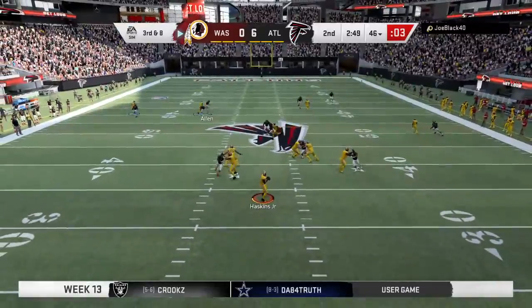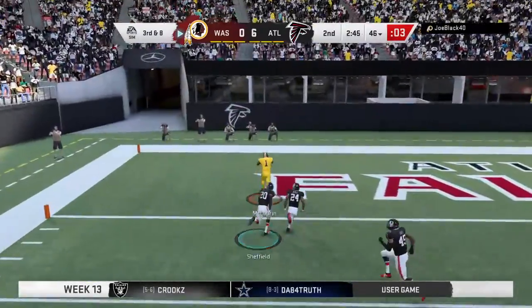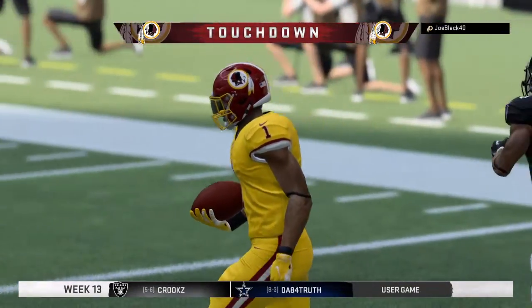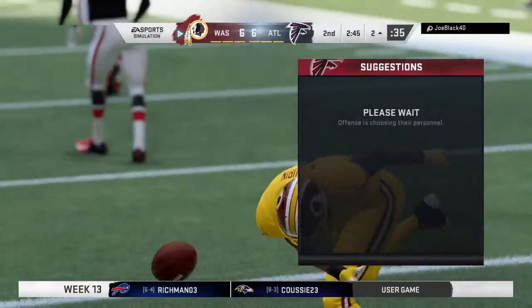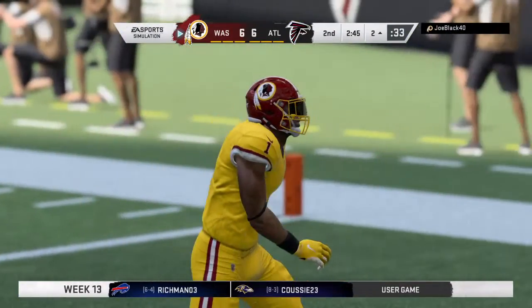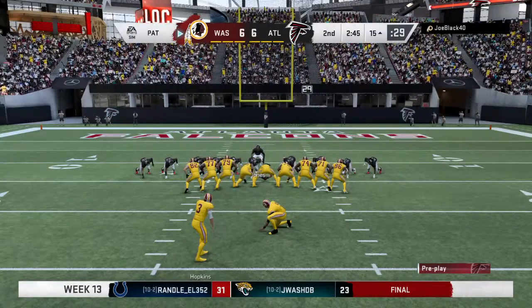Third down, here's Haskins. He's going to loft one deep left side here. And this is taken in for a Redskins touchdown. Terry McLaurin, his 4th touchdown on the year, as his guys can now take the lead with the extra point. The fly route works for the TD, Graham.